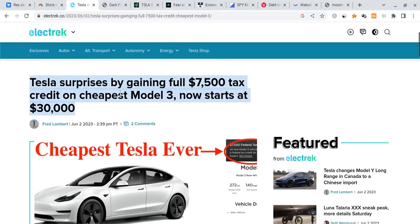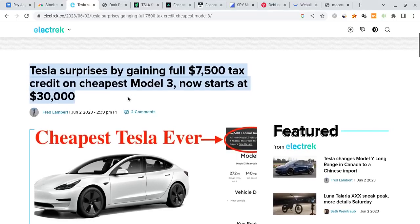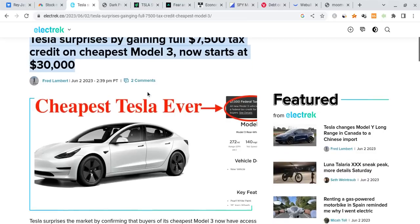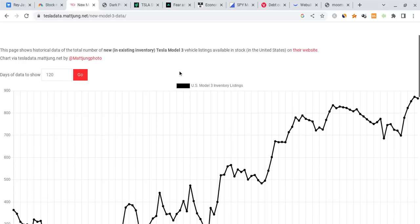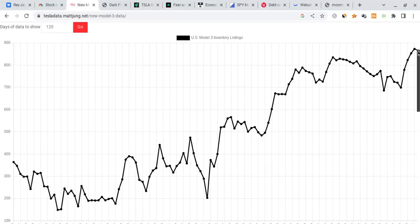Now, some news came out that Tesla surprised us by gaining the full $7,500 tax credit for the cheapest Model 3, starting at $30,000. That is good news for Tesla moving forward, and Tesla is doing what it can to incentivize more sales for their Model 3. In fact, let me just look up more inventory levels for it. I think it's very important to go over this. For the Model 3 specifically, you could see inventory levels are just very high compared to the Model Y, so they need to incentivize more growth for this model as fast as they can. The Model 3 needs more growth. They have to do whatever they can to get more sales.